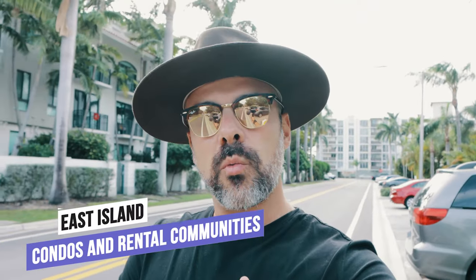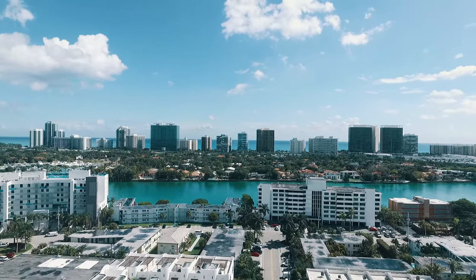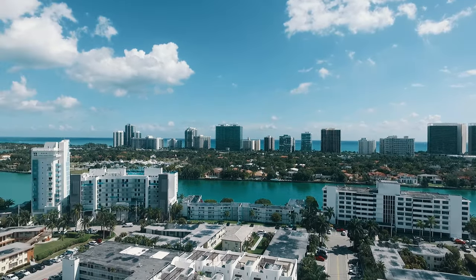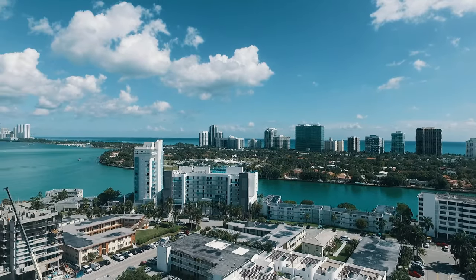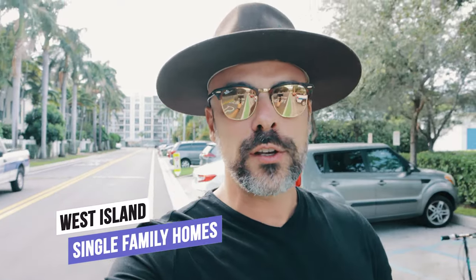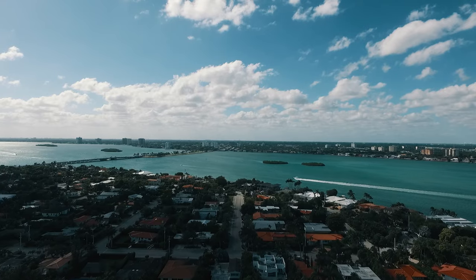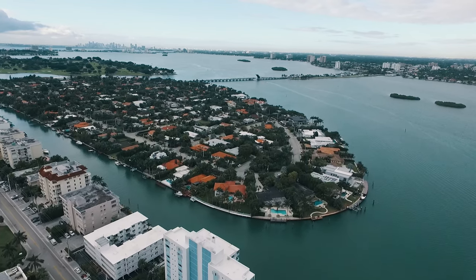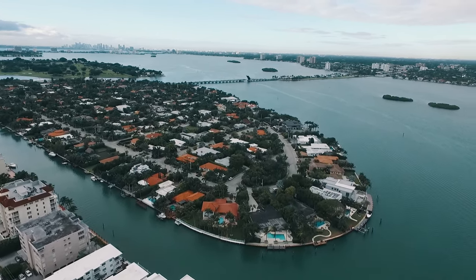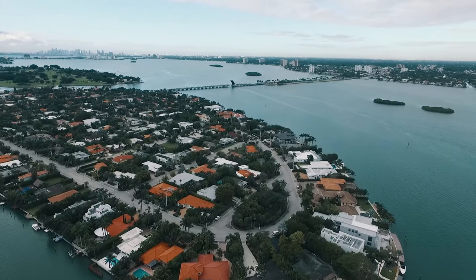The city is divided in two islands. On the one that I am on right now, the East Island, is where you find the multifamily projects, the condos with older properties, and of course new developments like the one I'm going to show you at the end of this video. On the West Island, we find the single family homes. This is an aspect of this city that I really like, because it divides very clearly where you find buildings and where you find houses. This way, if you have a nice house with a nice pool, you are sure that the building next door is not going to block the sun in your private area.